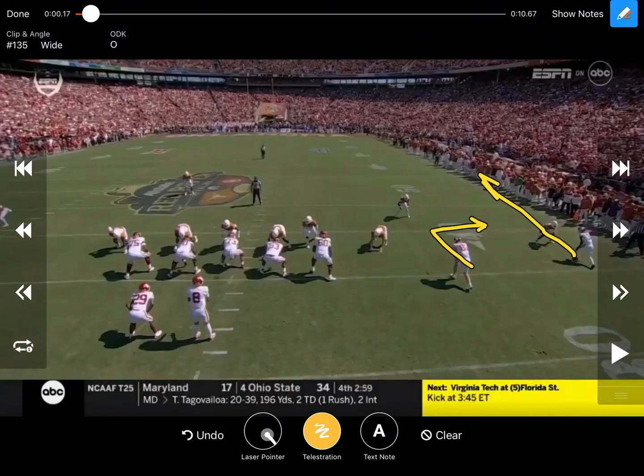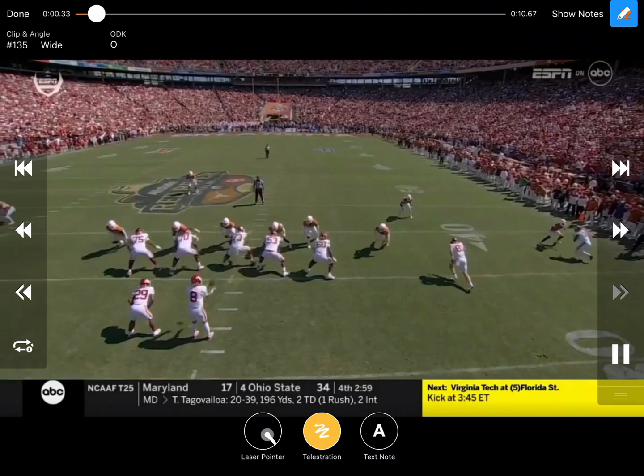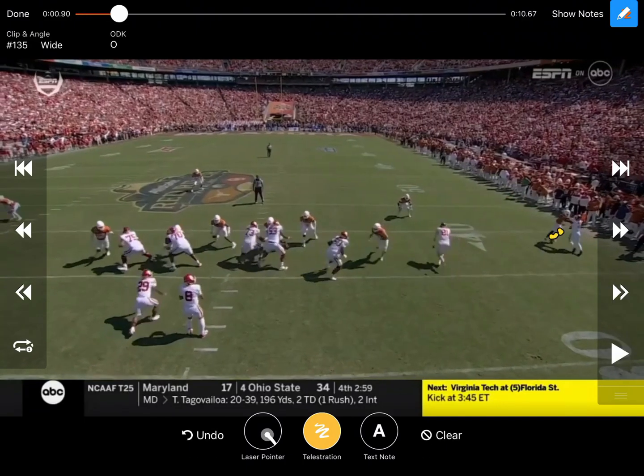Oklahoma's running a fade out right here to the bottom. 6-man pro, they're doubling there. Running back's got to be here, base. It looks great. It's a one high look. Great call for one high look. Corner does a great job jamming him.